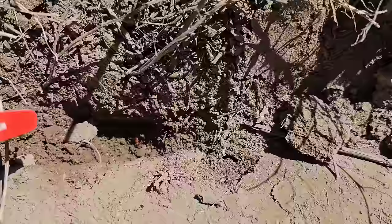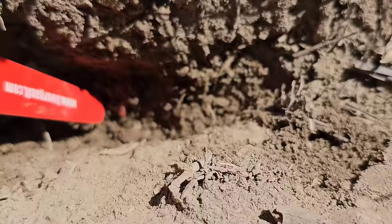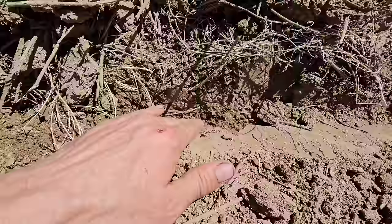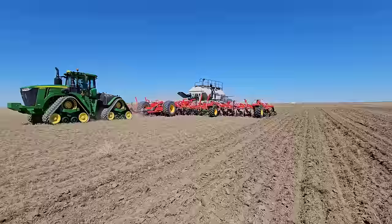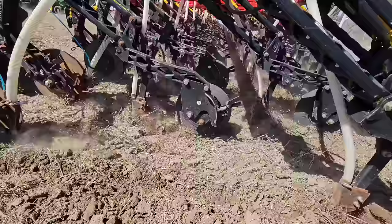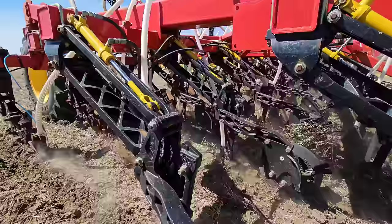Oh, there it is. Just about to give up there for a second. There he is. See him? Perfect. Oh, there. I dug another one up here. Stick him in there. Pack him in there really good. You grow, little guy. You grow big and strong. Beauty.